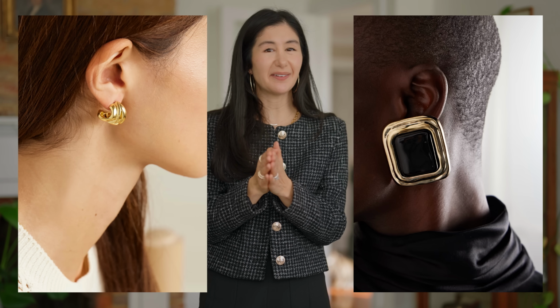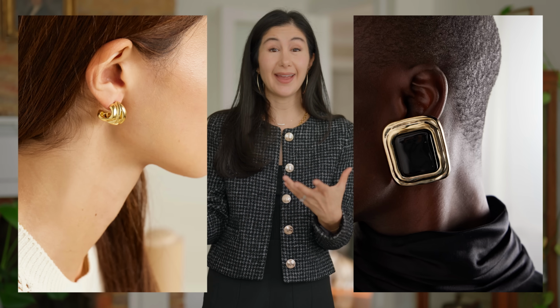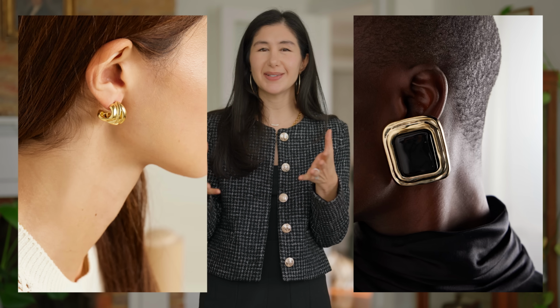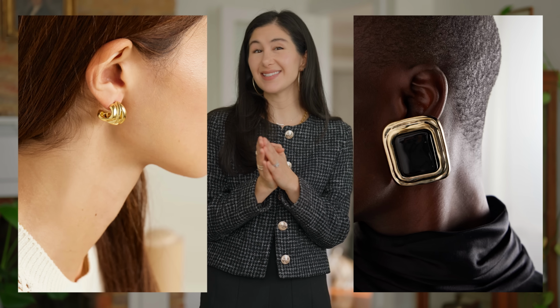It doesn't just have to be the oval shape that we're seeing. You can do maybe a chunkier hoop or just a chunkier silhouette, like a square, soft oval, things like that. Those are really easy to find vintage. And just by adding that to your outfit, it feels so current. So you can take the same pieces you've been wearing every single year, but add those great earrings, and it's going to feel like you're perfectly in tune. And it's a really great way to transition your clothes from year to year and season to season.